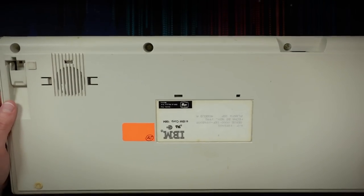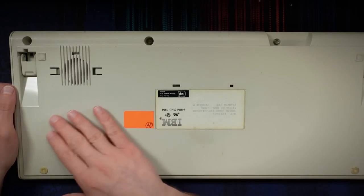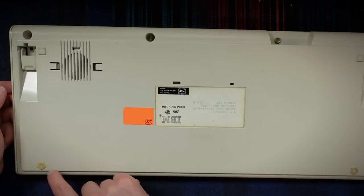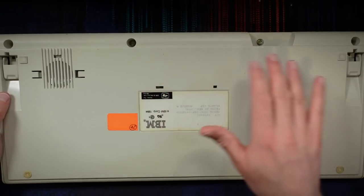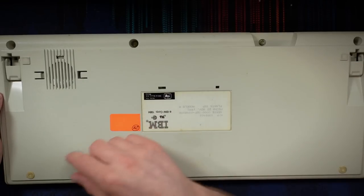But that's really the trickiest part about getting into this thing, because aside from that, there's no other screws or bolts or anything, not under these little rubberized feet here. So it's just those four. And then the top case and the bottom case should come apart quite nicely.